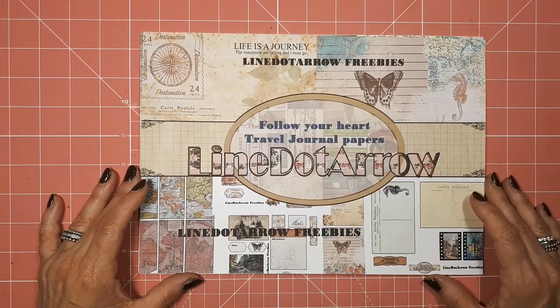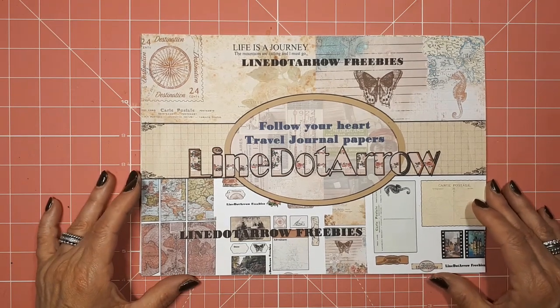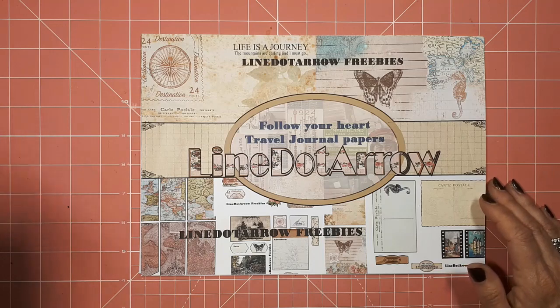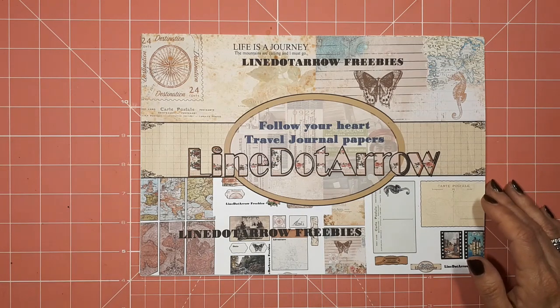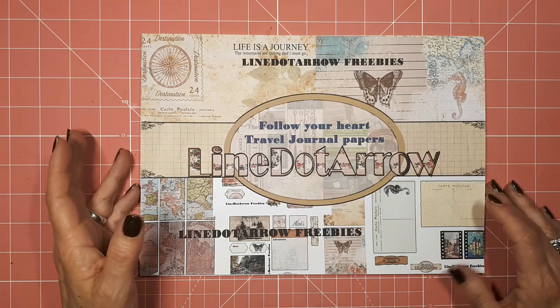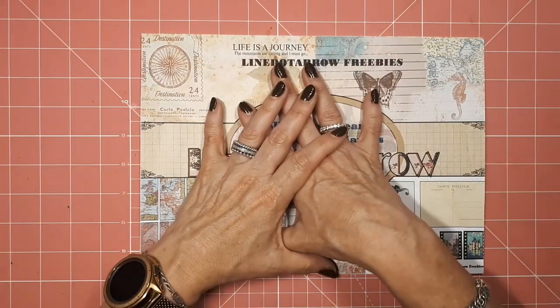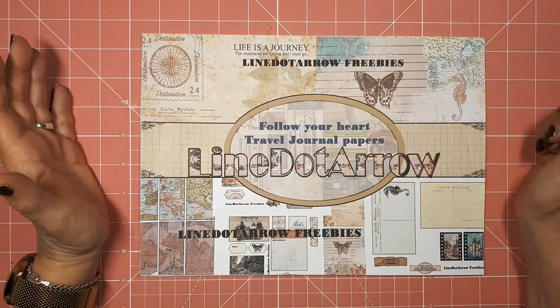Show where you live, show what is beautiful in your area, or even in your own garden, like I said, or in your own street, or maybe you have a park nearby that is beautiful with a beautiful tree or beautiful flowers. If you are able to take a picture and print them and incorporate them in your projects, please do. We want to see.